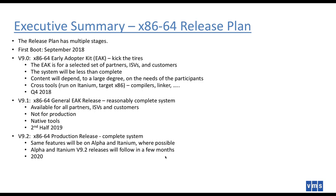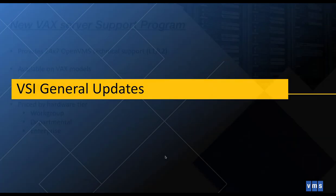Speaking of the x86, this is just a brief update. Our first boot on x86, the timeline for that is in September of this year. Later this year, there will be an early adopters kit coming out for selected customers and ISVs based more on the content as opposed to anything else. Then version 9.1 will be a general EAK release scheduled for late 2019, and that will be available to all customers, ISVs, and partners. And then, of course, the full release later on in 2020.